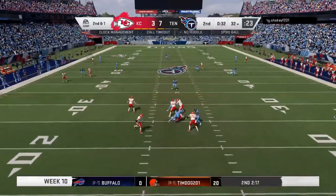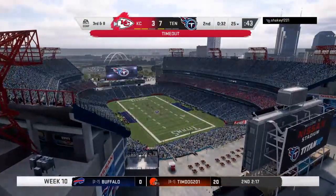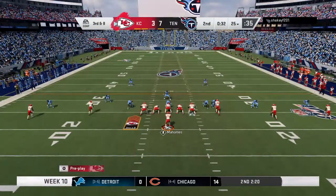Throwing again on 2nd down. Mahomes, nowhere to escape, and he goes down. The Chiefs will use the first of their timeouts as they'll stop it with a little over 30 seconds to go in the first half of play.